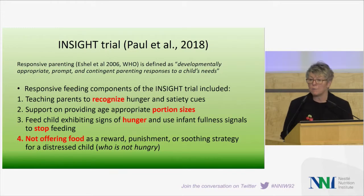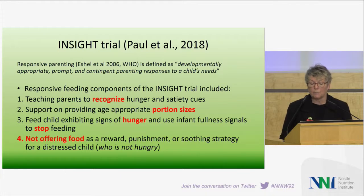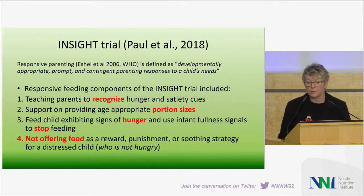So I want to switch now to talking about responsive feeding. So one trial that's been extremely successful and has a lot of kudos is the INSIGHT trial by Paul et al., partly from Penn State University and elsewhere, where they've been looking at responsive parenting. And one component of their trial is to use responsive feeding. So teaching parents to recognize hunger and satiety, providing age-appropriate portions for children, and to only feed children when they're hungry, not when they're distressed, and not when they're irritable, and not offering food as a reward.